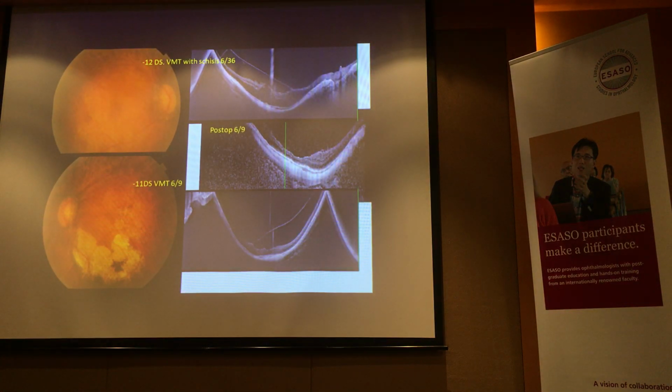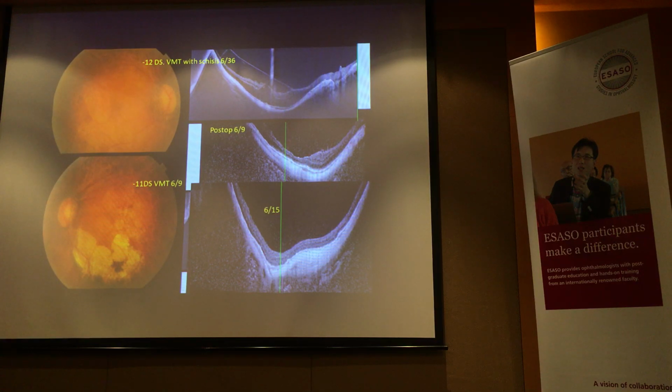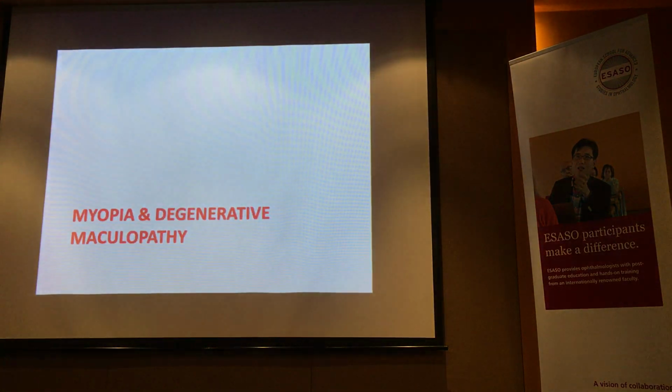And of course, it can also happen in fellow eyes. So the first eye had schisis surgery, vision recovered to 6/9. Sometime later, the left eye develops a mac hole with detachment, and then you need to do surgery for the other eye as well. Having OCT also helps you prognosticate an eye like this. Really no point doing surgery because there's nothing left inside the retina. So no matter what you do for this eye, the vision will still remain hand movement.